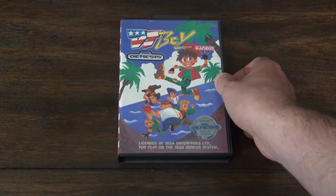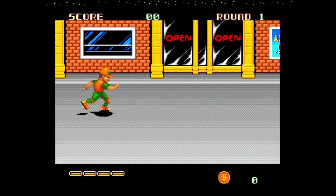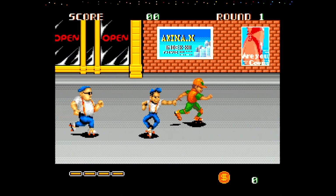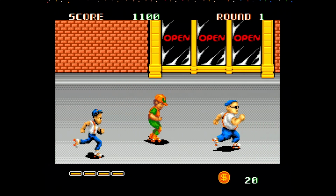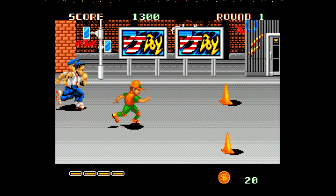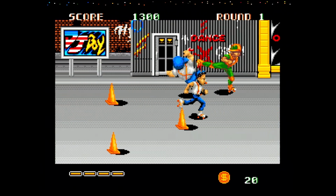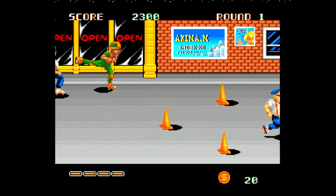So, the next game we got here is DJ Boy on the Sega Genesis. And I'm straight up telling you guys right now that I really don't like this game. Like, at all. When I came home and played this game on my Genesis, I didn't really bother trying to beat the first level. After playing a bit, I'm like, nah, this game is not for me.